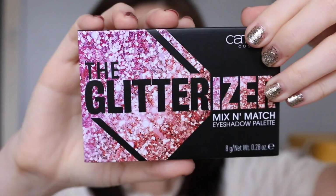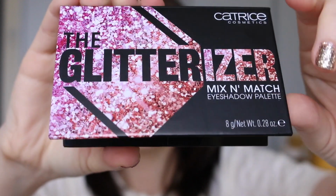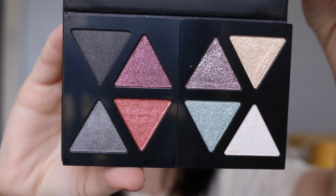I think I'm gonna move on to the eye products. There are a few eye products that they provided. This is the Catrice Glitterizer Mix and Match eyeshadow palette. I haven't really taken a look at this yet. I already saw the packaging from outside, but I just wanted to wait to do this video basically.